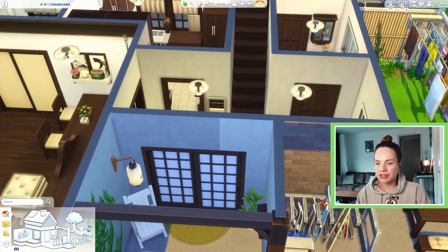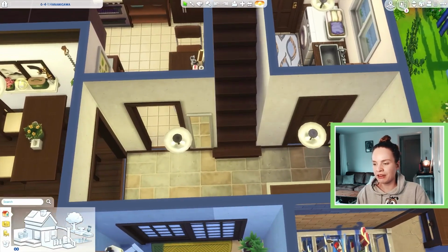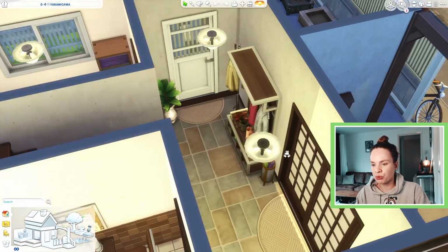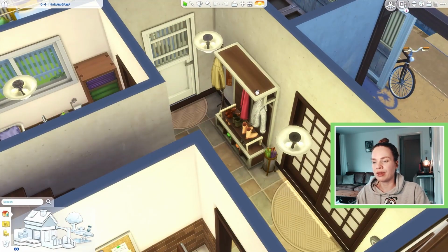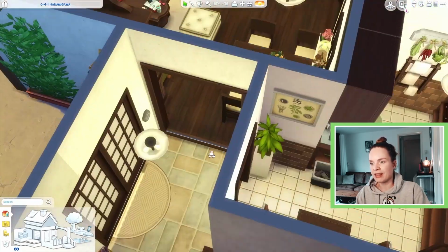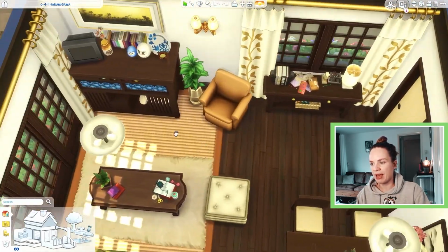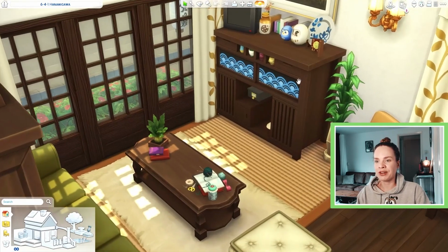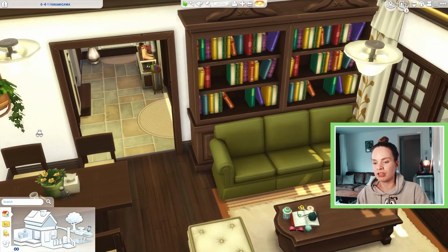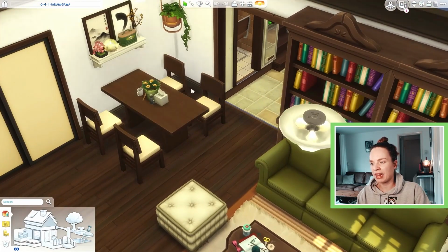Then when we walk into the house, you enter into this entryway that's a little step down with a platform tool, and it's just a simple, easy room to hang your coat, store your shoes and things like that. And then this way off of the hallway we have the living area. I think it's very cozy. It's cluttered but not too cluttered. I feel like it would still be playable as well, with a dining table right here as well.